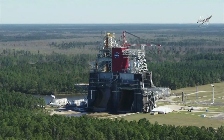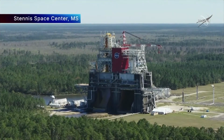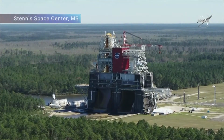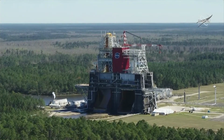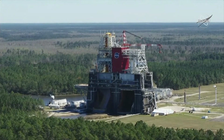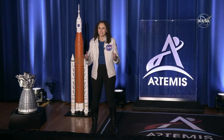You're looking at the historic B-Test complex at NASA's Stennis Space Center, where we're about to do a second Green Run hot fire test, firing up the core stage of our new Space Launch System rocket. Good afternoon. I'm Lee D'Angelo. This stage we're testing today will be part of the rocket, which will soon launch from NASA's Kennedy Space Center on the Artemis 1 mission.